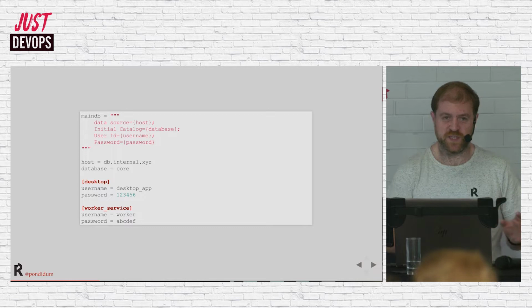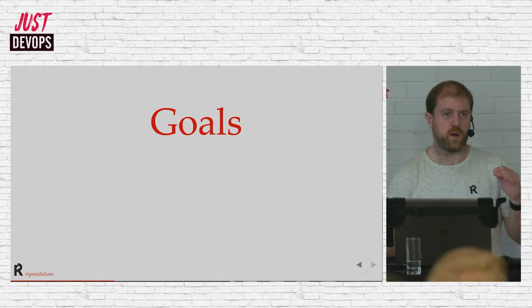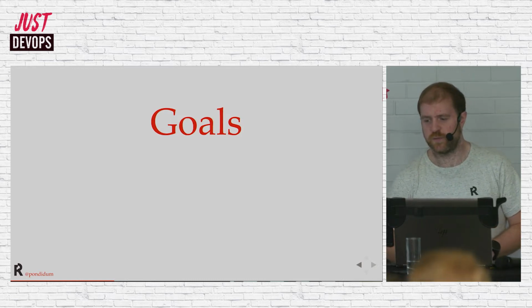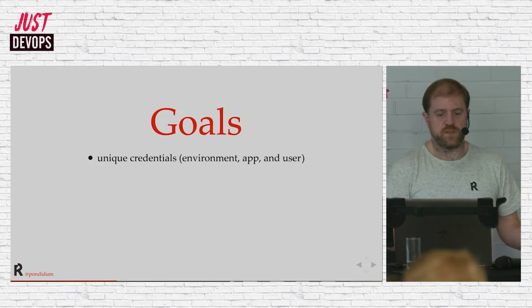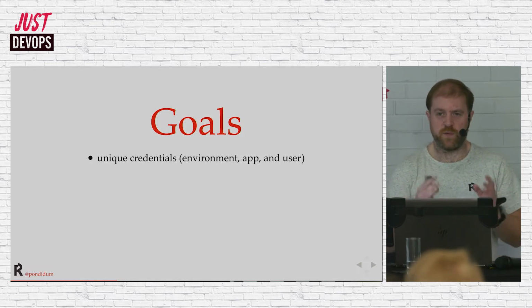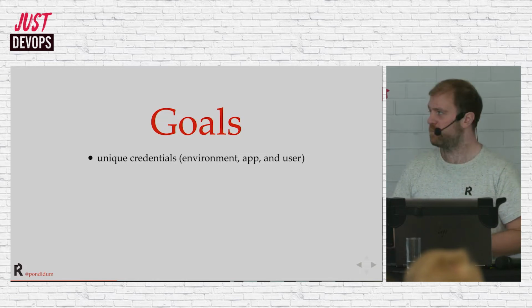So while this was a slight improvement, we wanted to improve this even further. So we set out to figure out what our goals for this system are, because just "improve things" is not a really valid thing to do. You need to know what you're trying to do. Ideally, we wanted unique credentials for each application in each environment, and ideally per user of the system. This was a nice to have, not something we were really pushing for, but if we could get things so that we logged who did what exactly, that would be good.